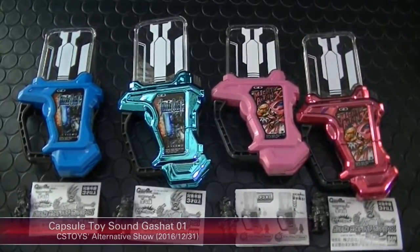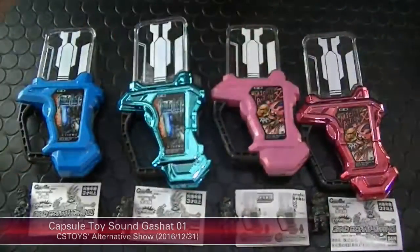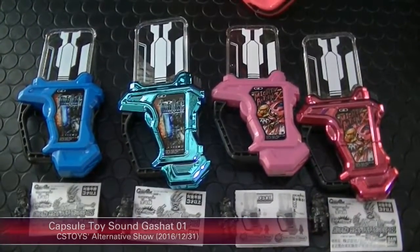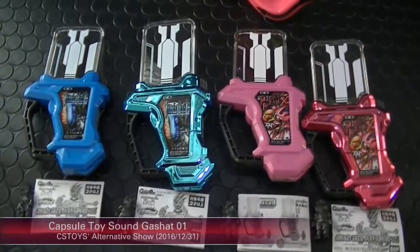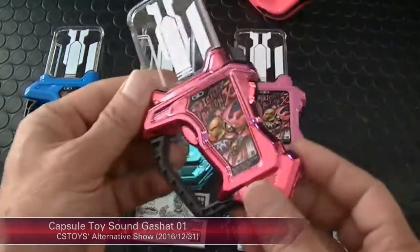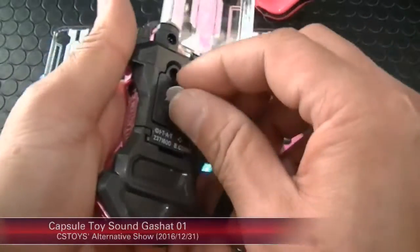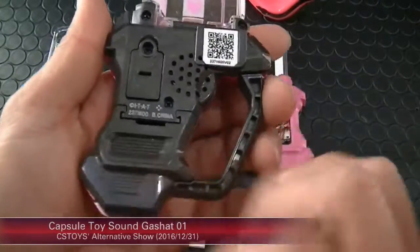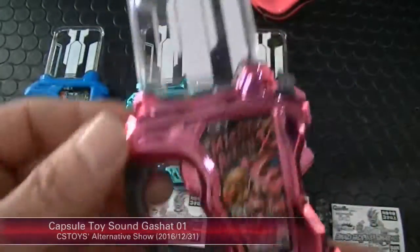Okay, so let's do the demonstrations with the gamer driver. Okay. All right, so I want you to know this is a Gashat capsule toy, and so it does not have any LEDs, but only the sound. Okay, so that's quite a challenge, but let's try it out. Okay, so let's start with the Mighty Action X with the Kira Kira version, and I believe that all the sounds are the same, but let me just take off the tag. Okay, looks like only 2 batteries have been used. Okay, so here we go.